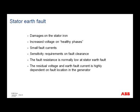All right, let's have a look now at the stator earth fault. You remember from very close to the beginning of the presentation, we spoke about possible damages to the stator iron, and hence the need to limit the stator earth fault to a reasonably small value, from around about 10 amps primary. Because of this high resistance earthing, when we do get the stator earth fault, we get increased voltage on the healthy phases and small fault currents. Because of those small fault currents, we have a reasonably high sensitivity requirement for the fault detection.